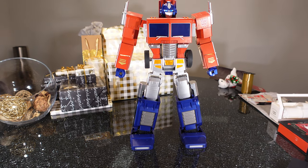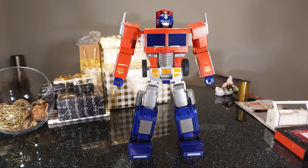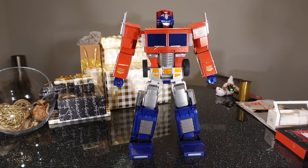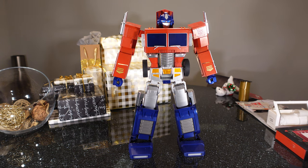Okay. Well, I guess that's about it. I mean, my review is in. This thing's cool as hell. And when he's in robot mode, he's flipping huge. Let me go get another accoutrement from the kitchen.